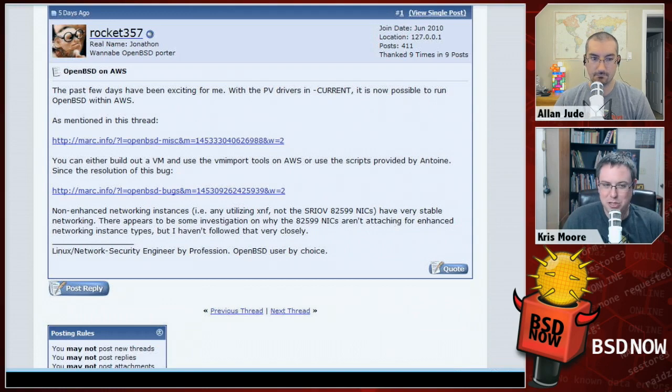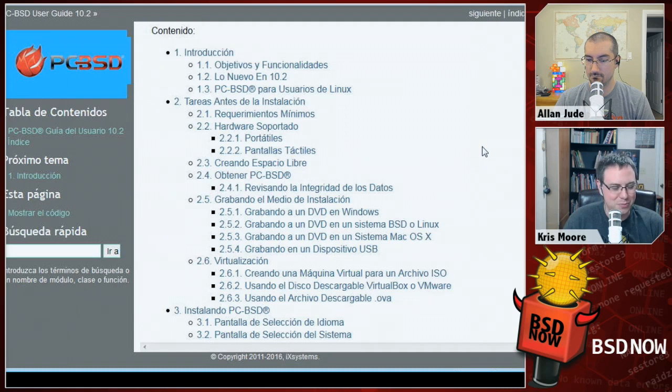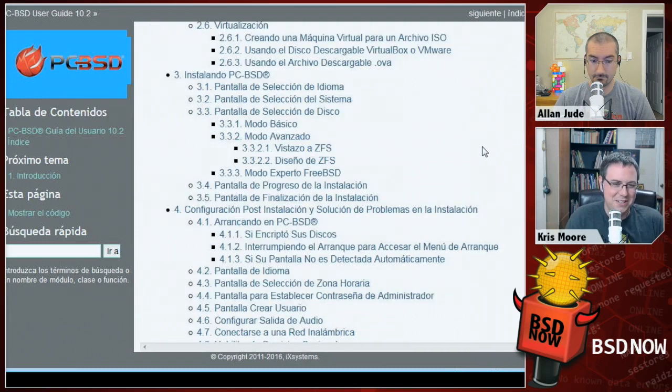Okay, and lastly here we have a link. It looks like the PC-BSD handbook, which if you've not looked at that before, is a fantastic handbook. Drew Levine and some others have worked on that, and it's quite complete, quite large, but we now have it translated entirely into Spanish thanks to a bunch of community members who've put a lot of time and effort into this. So Solo BSD pinged me about this on IRC, so thank you guys so much for the work you've done on this.